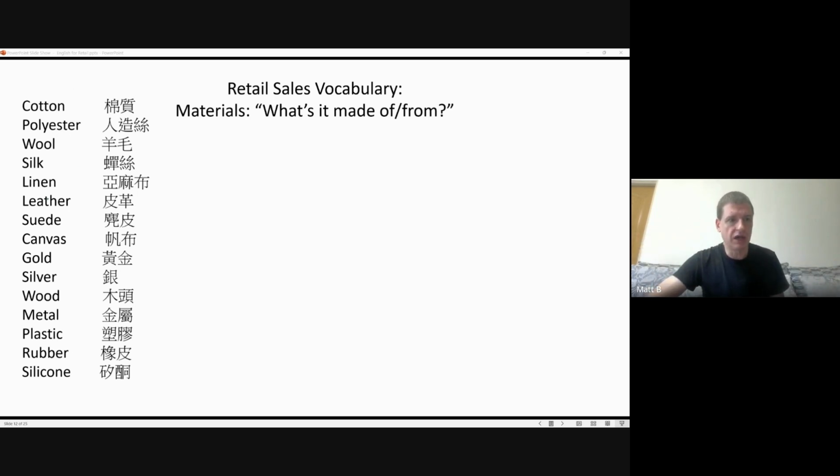Number three, wool. Now, sometimes Taiwanese students will have a little trouble with the W. So just remember, get some air in your lungs and breathe out with the W. Wool. Wool is usually sheep's hair, but it can basically be any animal hair. Any animal hair is wool. Number four, silk. Silk.